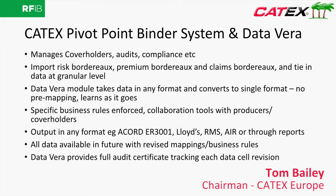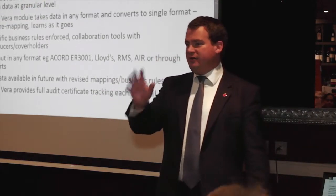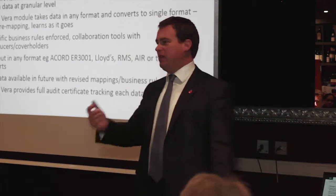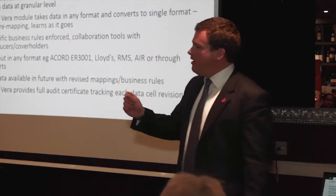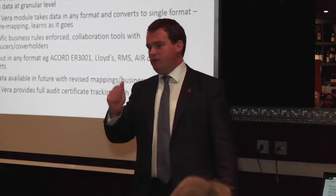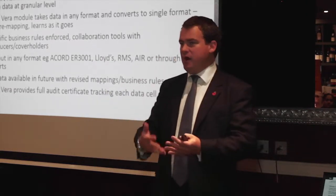So they implemented the CATEX bordereau management system, and that's a cloud-based system that is used by carriers, syndicates, brokers, MGAs. But the primary objective of it is to effectively manage cover holder relationships, both at the level of making sure that they are compliant, that PI certificates are up to date, but most importantly that the bordereau process is effectively managed. Now, one of the key differentiators is that the system ingests both risk bordereau, premium bordereau and written bordereau, and essentially recompiles the underlying portfolio.